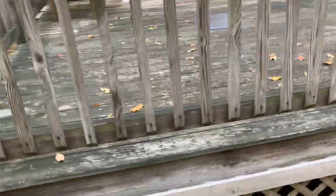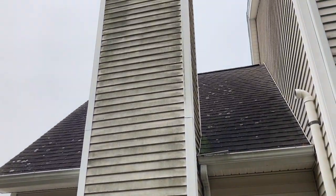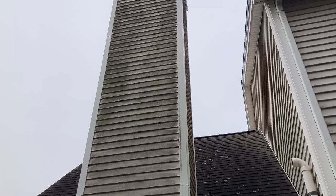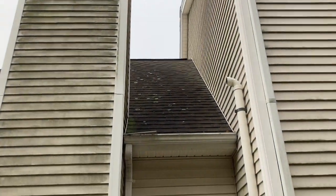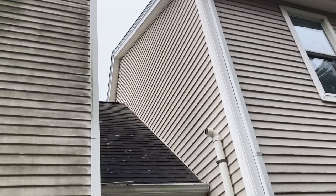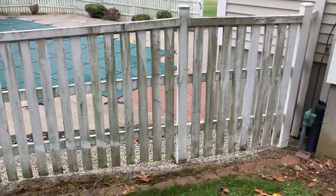And then one more pretty dirty area. I'm not doing anything with this deck. I'll spray maybe some quick house wash on it, but this thing is not my concern today. Again, maybe we upsell it for the spring. This guy just wants this place clean. I got this nice dirty chimney all the way up, and I'm hitting that today with the M5, no problem. I expect I'm hitting up into that peak with soap, no problem. And we're not doing really anything here too.